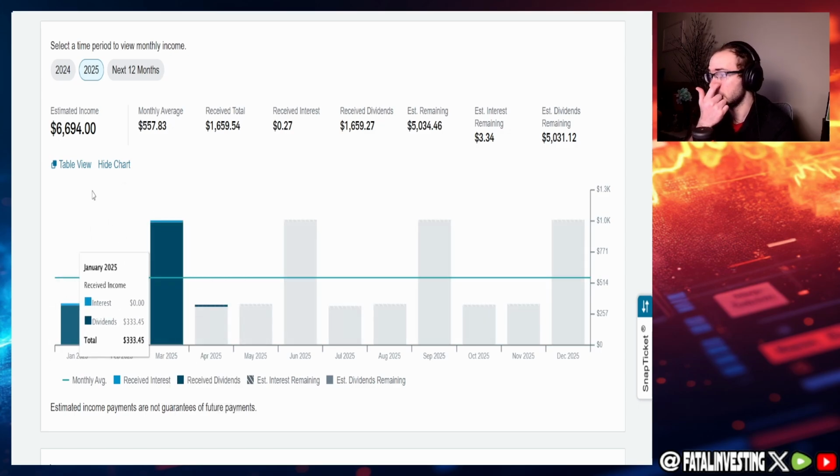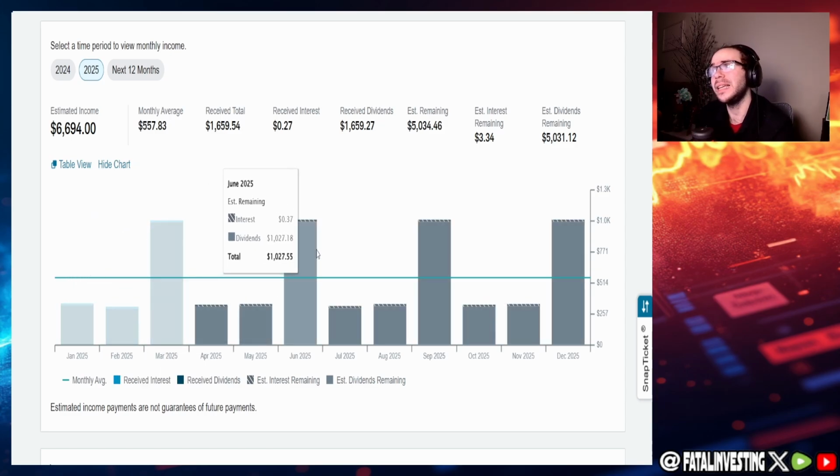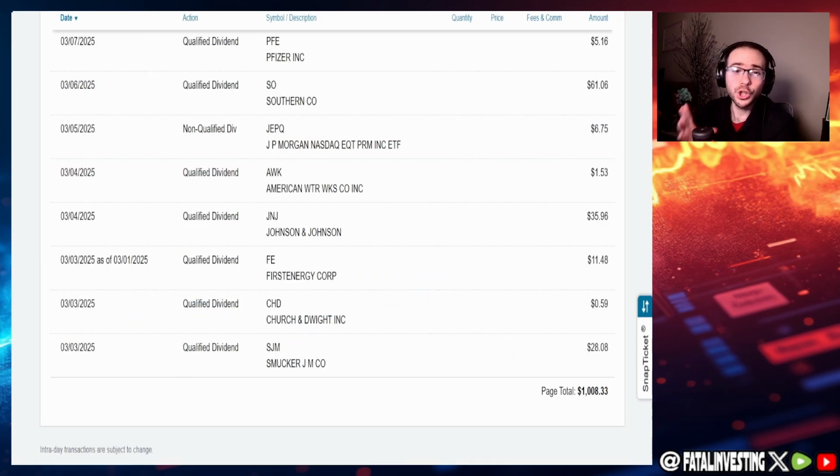Now, obviously, things will go up, things will go down, especially with JEPQ and SCHD. But nonetheless, it is still really good to see that at least 4 months out of the year, the portfolio will be generating more than $1,000. And now to show everybody exactly where this dividend came from. For some reason, I have this from March 1st to March 31st, but it's not equaling the same amount as in the investment income tab. I don't know, but it's still above $1,000.